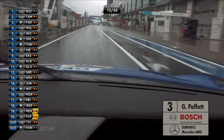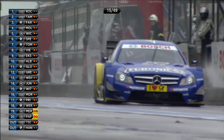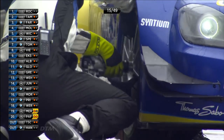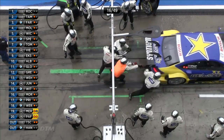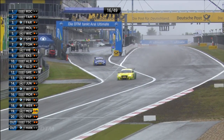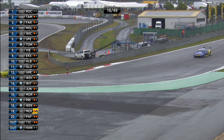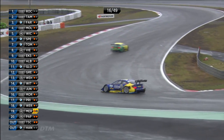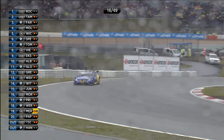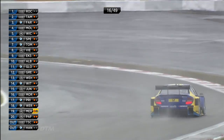The team makes that call in a split second. Try to outguess everybody else, and sometimes it's inspired. If you get it right, it's inspired. Yeah, of course. If you don't, it's a disaster. Look. Can you see that, Dave? It was so quick. I mean, definitely the wets went on, but I couldn't see what came off. And I'm pretty sure you read that right, and he stayed on the slicks. Interested to see what lap times he does now, as he comes out behind Rockenfeller, but a complete lap behind him. So, disaster for Gary Paffett.